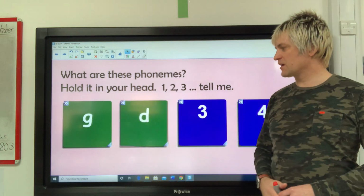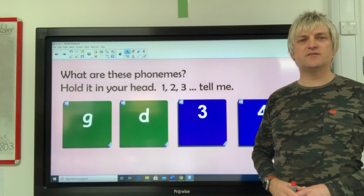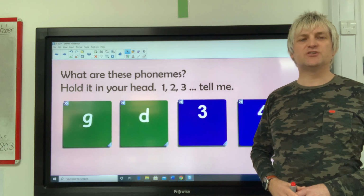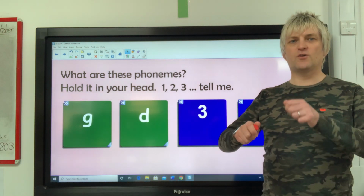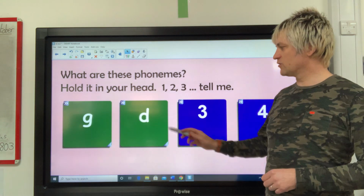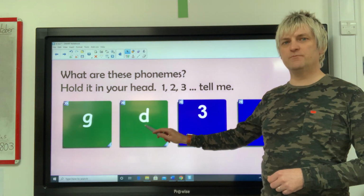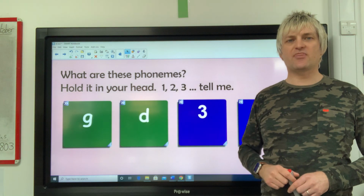Think about this one. 1, 2, 3. D, d. You're going to play your drum. You're going to go d, d, d, d, d, d. And if you look carefully, there's the drum around there, and we've got the drumstick. So it's the drum and the drumstick.